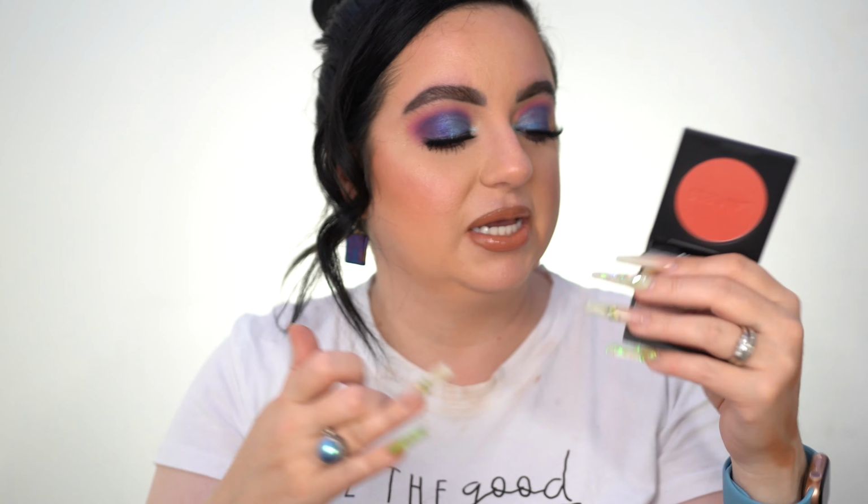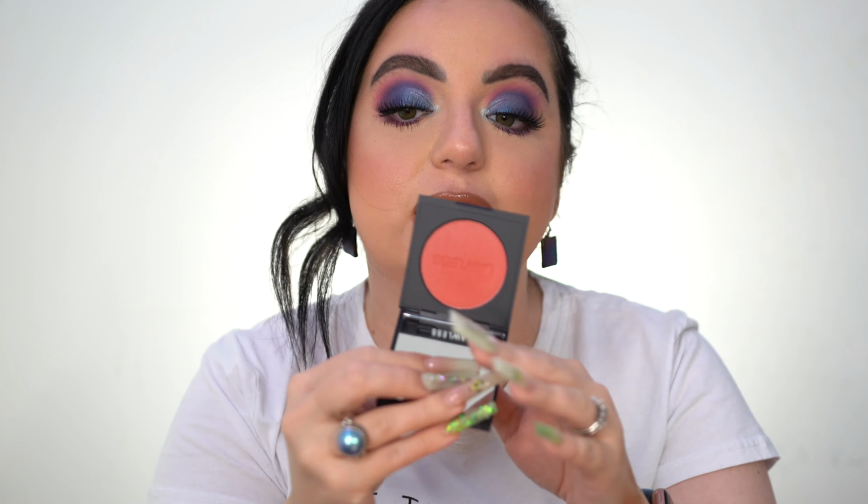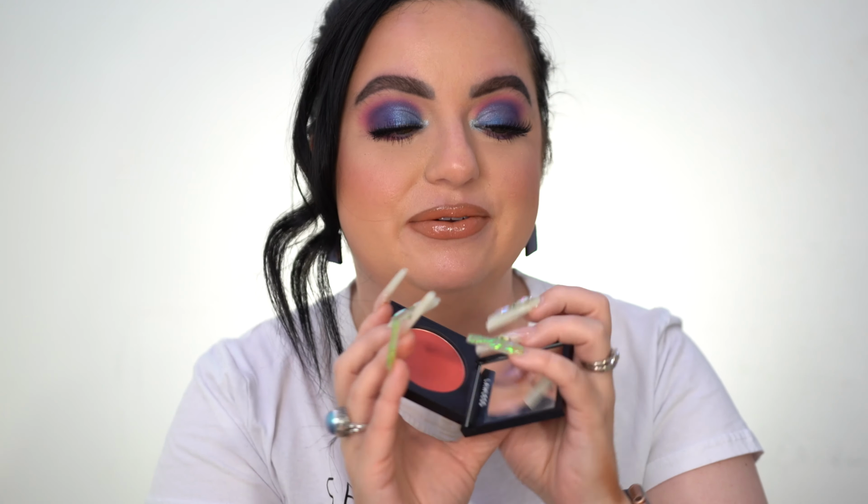I don't remember, but this is a perfect summer blush. Look at that. It is a red orangey. It has some shimmer in there. The formula is amazing. It blends out so effortlessly. It is such a nice blush, and the color is perfect for summer, so I highly recommend it so that you can be prepared for spring and summer, right?